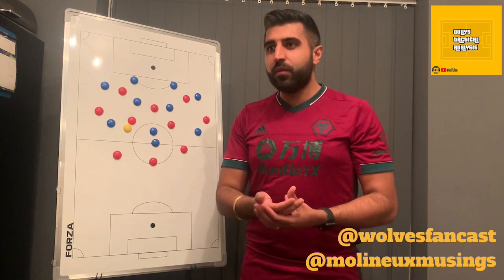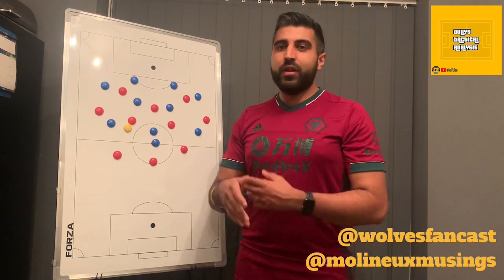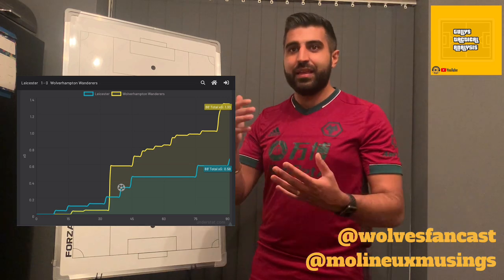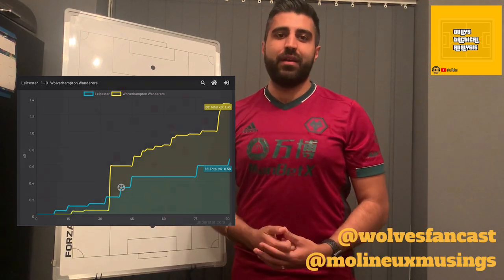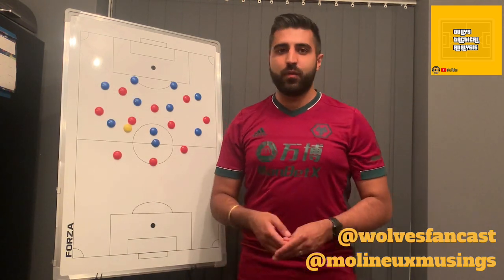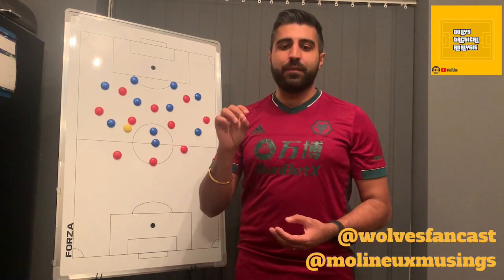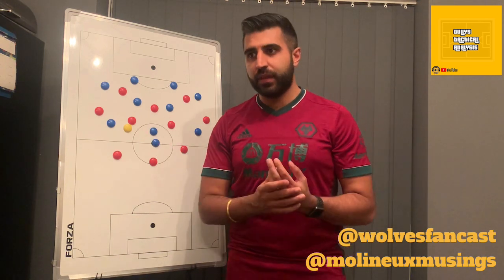And I think we should all be encouraged by the fact that when you look at the xG timeline, which I think Wolves Analytics shared post-match the other day, it clearly shows that we should have got something out of this game. Now, results do mean something. Clearly, they're the most important thing when it comes to the league table at the end of the season. But I don't think we should be looking at this game as a negative story.